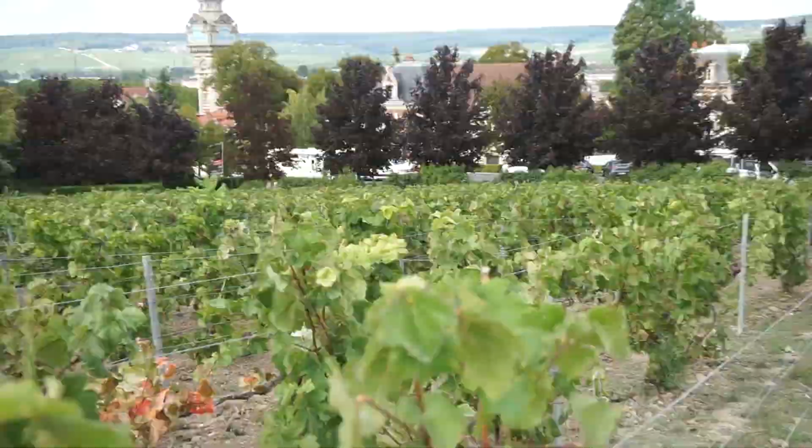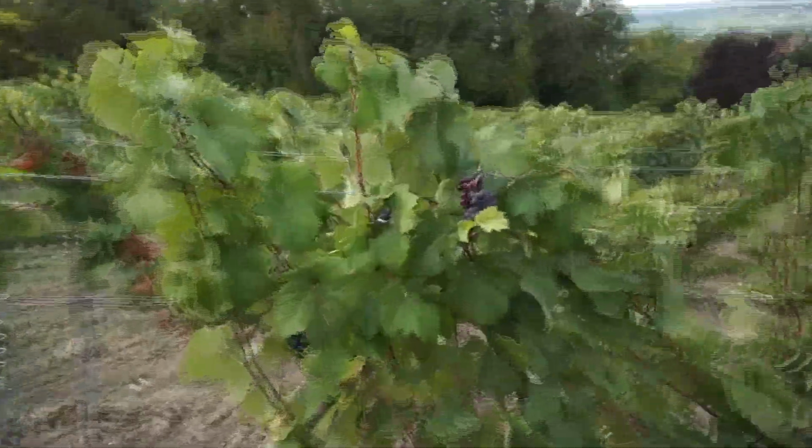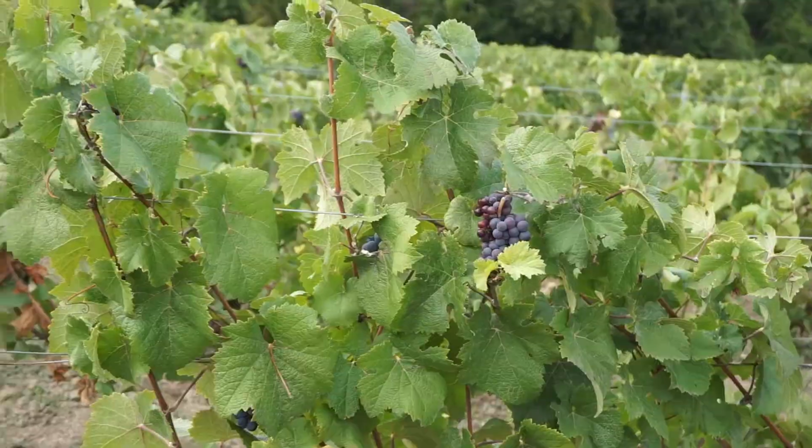The grapes look so good. So this is the winery that we were just in, Merci. This is their vineyard, and these grapes look so healthy. I think I'm going to steal one and eat one, and pray to God I don't get sick.